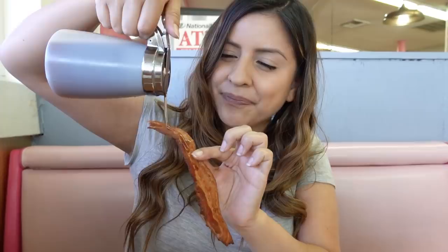I'm surprised. Those are actually really fluffy. Secret guys, I don't actually eat pancakes, but I would come back for these pancakes. And I know I said that you get two strips of bacon, but these are actually really big. I feel like this counts as like three strips altogether. And they're pretty good too, actually. Just a little trick, I like to put a little bit of syrup on them. It's like sweet and salty, right?